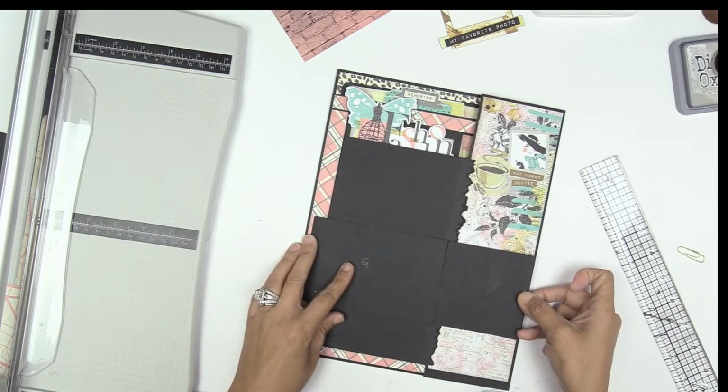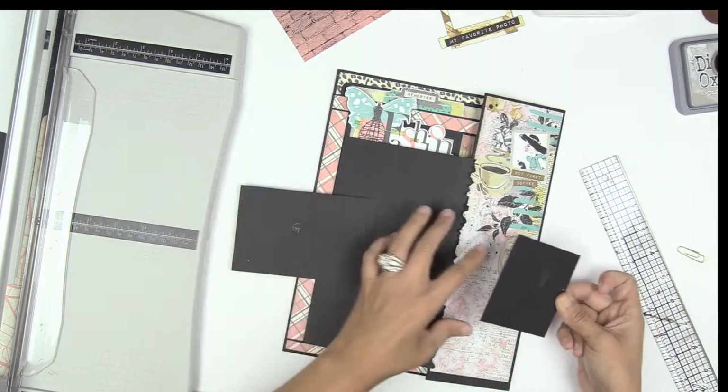So I'm thinking a magnet closure for this. Not sure yet, but that's what I'm thinking.